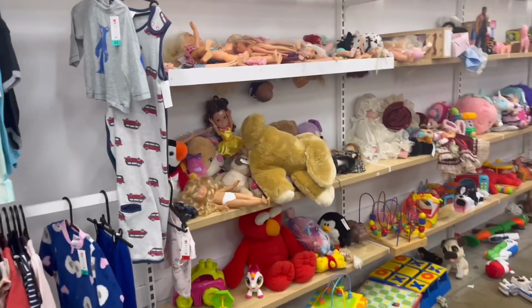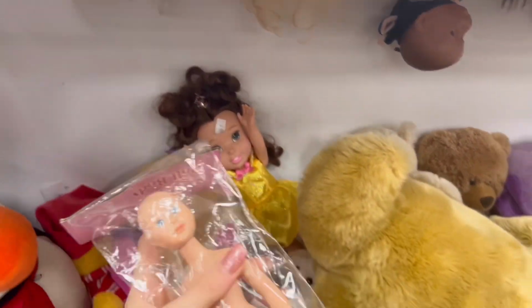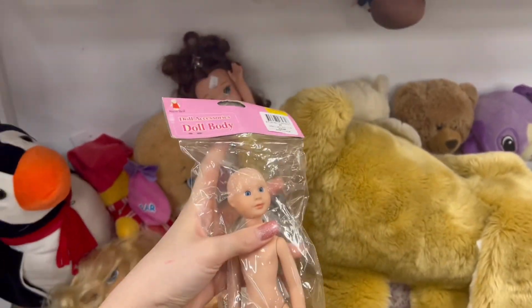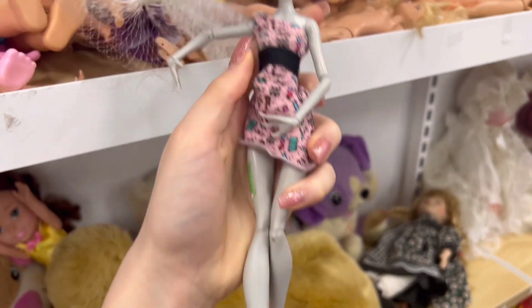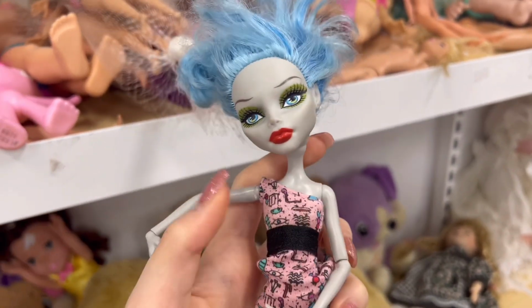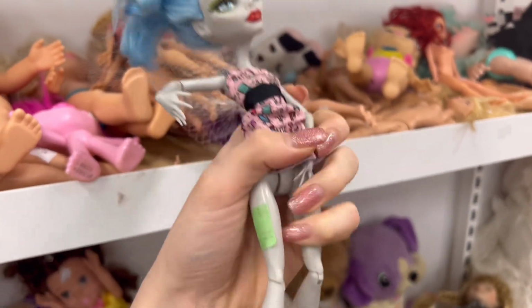Let's see what's in this thrift store, doll queens. Oh, what's that? Oh my gosh. Oh, bloody. That's hideous. Some Monster High. Oh, I like her shoes. She's got this dress on, but I don't know if it's her original. She's cool. I think I'm gonna take her. I like her.